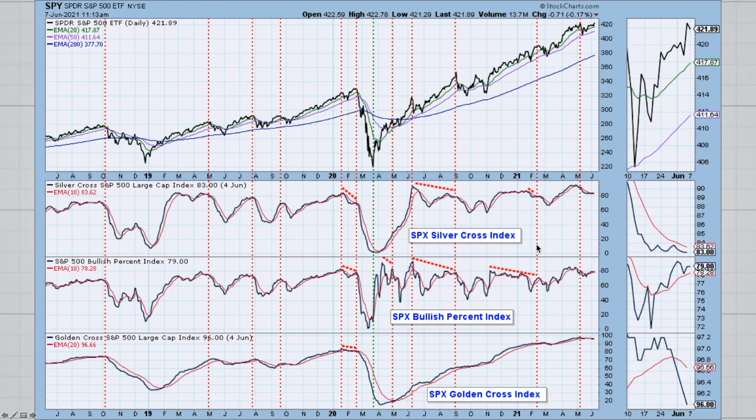The Silver Cross Index is very similar, but we use crossovers to the upside of the 20-day EMA going above the 50-day EMA. So this tells us how many stocks in the S&P have their 20-day EMA above their 50-day EMA. If you have a golden cross, that means you have a long-term trend model buy signal. If you have a silver cross, that means you have an intermediate-term trend model buy signal at decision point.